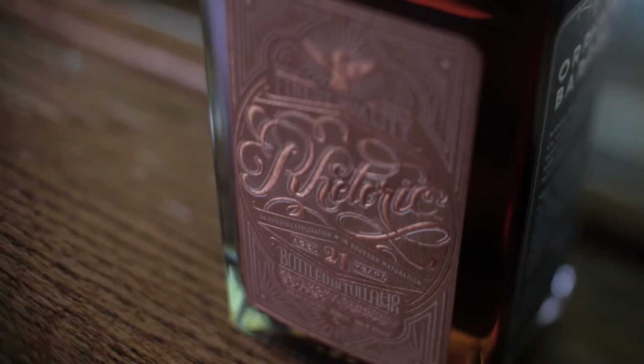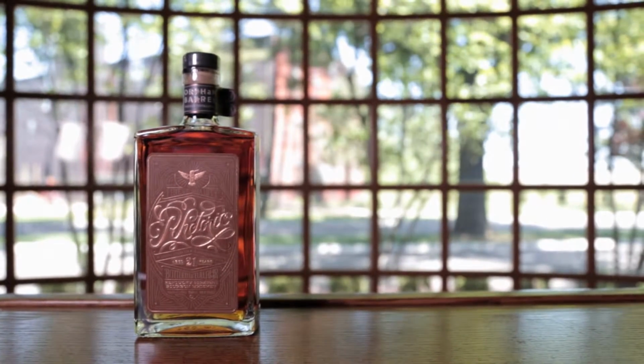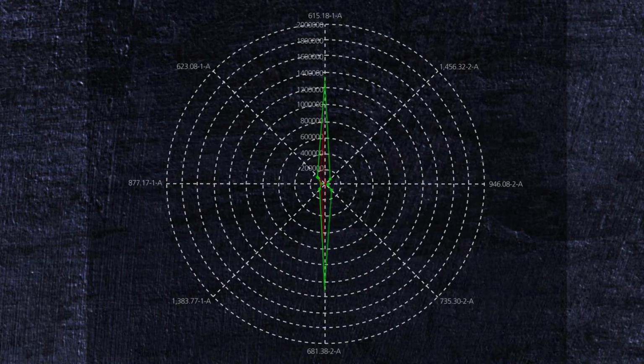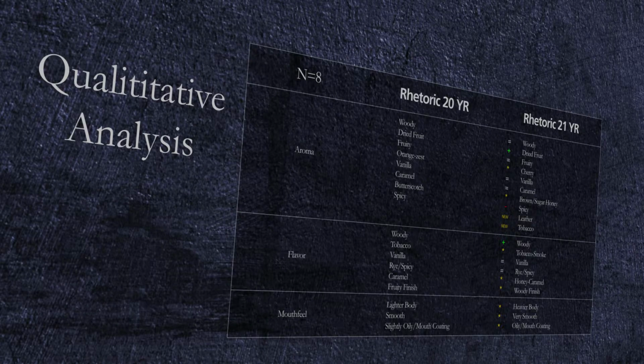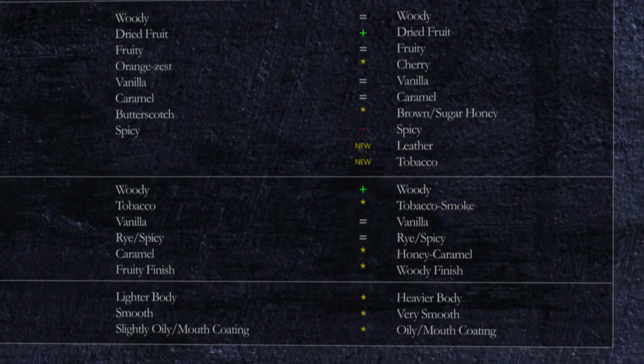When investigating the difference between Rhetoric 20-year and Rhetoric 21-year, we wanted to have both qualitative and quantitative data. So we employed the use of an eNose, which is short for electronic nose, to give us our hard scientific data. And then we took a panel of whiskey experts and we gave them blind samples and asked for their subjective opinion. We overlaid those two data sets, the hard and soft, the quantitative and qualitative data, to compare and contrast what's moving, what's changing, how is Rhetoric 20-year different from 21, what are we seeing?